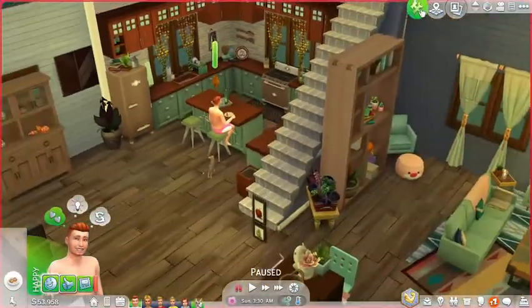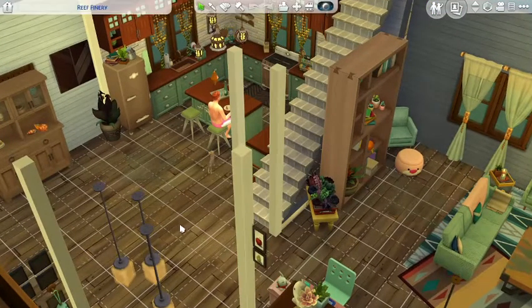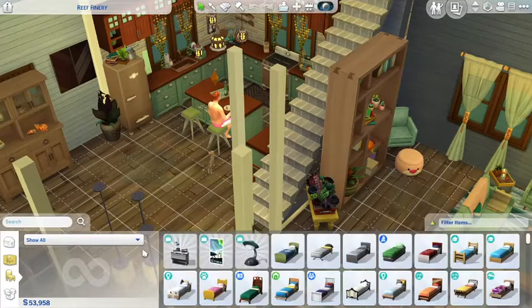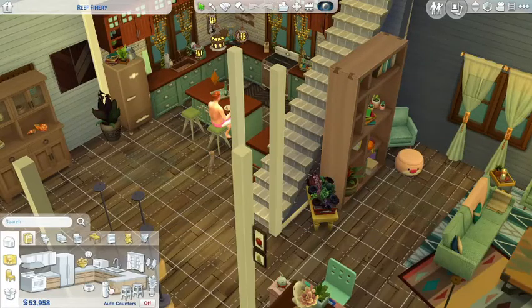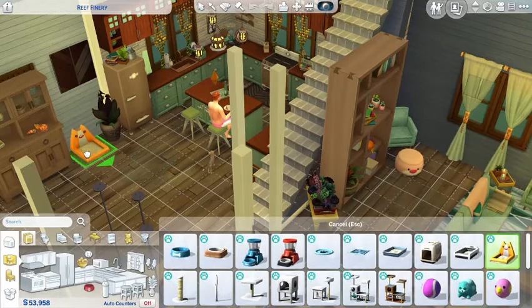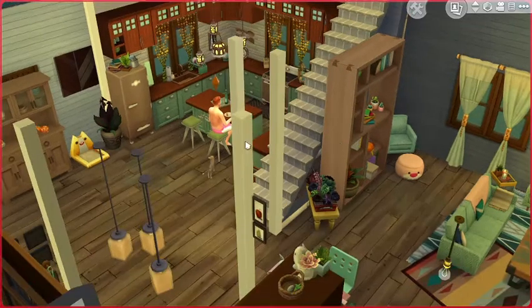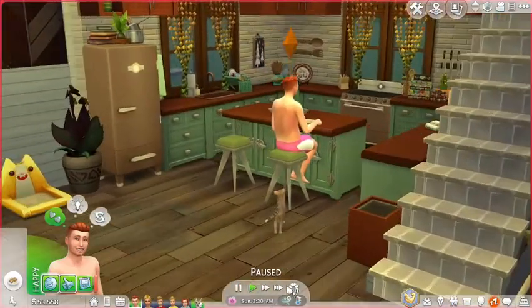Right, we need a cat box. I guess we could put it right here. I guess. There you go, kitty cat.